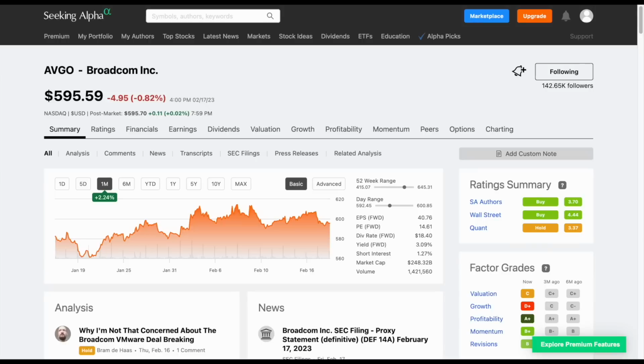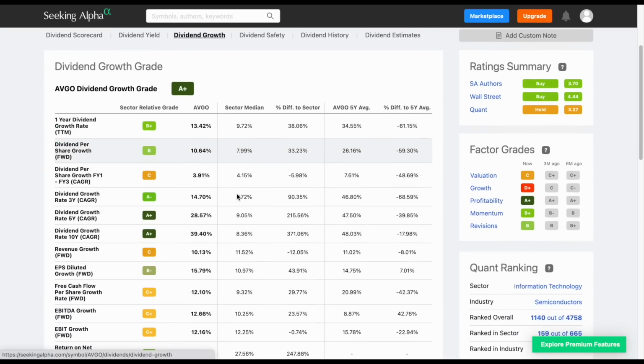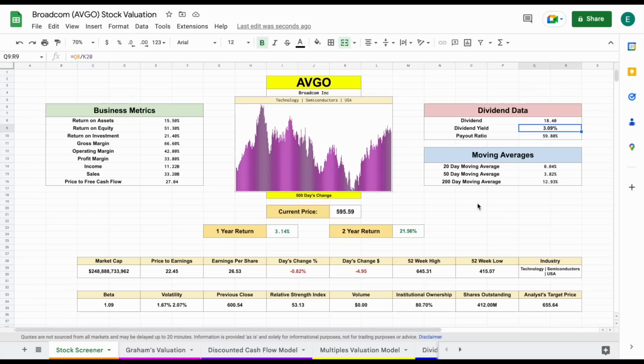Let's go ahead and jump back over to Seeking Alpha and look at the dividend metrics. We can see the dividend grades from Seeking Alpha for safety, growth, yield, and consistency are all pretty solid. But again, the dividend growth is what's really unbelievable. If we look at the 5-year compounded annual growth rate, it's sitting at around 28.57%. But what's even more impressive is this 10-year compounded annual dividend growth rate, 39.4%. I think out of all the stocks I've ever analyzed on this channel, this is the highest 10-year dividend growth rate I've ever seen. So obviously, really huge emphasis on dividend growth with this company.